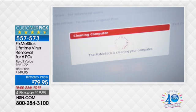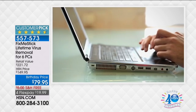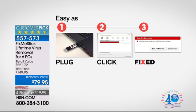It absolutely is. It's really just 3 simple steps. Now, first off, you know when your computer is running slow. You know when you're getting online, all these pop-up ads are coming up all over the place. You're wondering, how do I fix it? Well, it's truly as simple as 1, 2, 3. First step is you plug it in. Second step is you double-click FixMeStick. Third step is you just come back to your computer 2 to 3 hours later, and in case you forget how to do it, the entire instruction manual is on the back side of the USB stick. They're making it so easy for you.